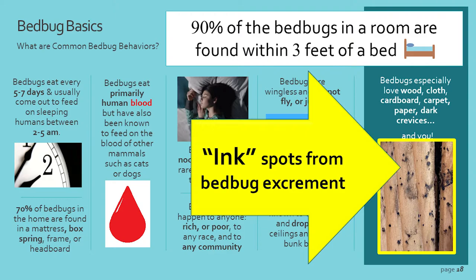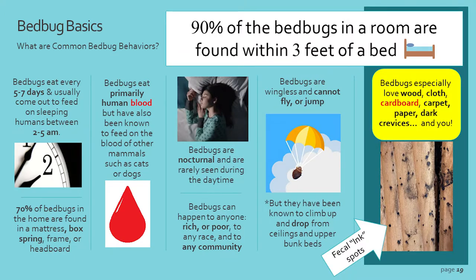These ink spots on the wood bed frame are there from the bedbug excrement. If you see a lot of tiny black ink spots, you could have an infestation. Bedbugs especially love wood, cloth, carpet, paper, dark crevices, cardboard, and you.